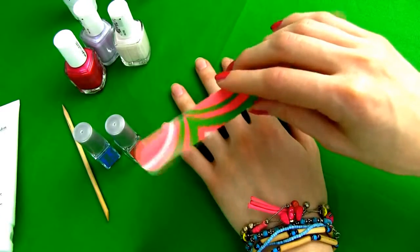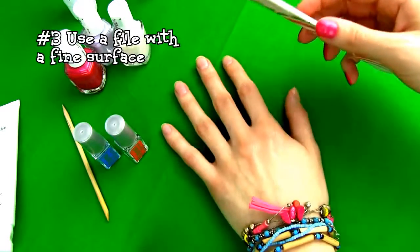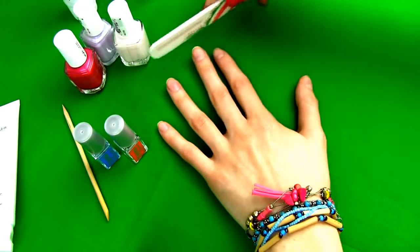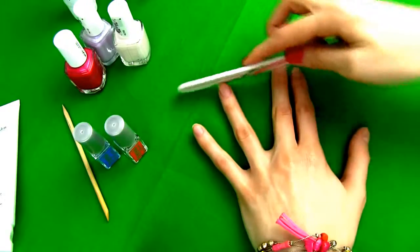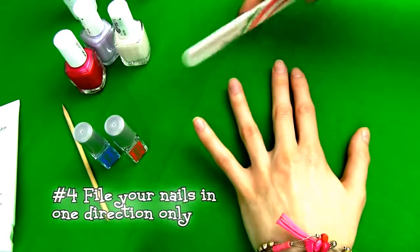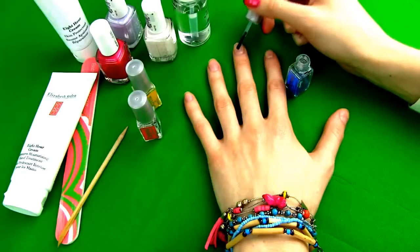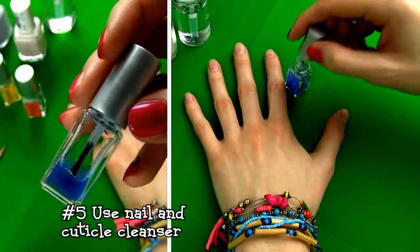When it comes to filing, make sure you use a file with a fine surface. If your nails are peeling and they break easily, maybe your file is too rough. A rough file causes small fissures and cracks, making the nail weaker. To reduce the risk of breakage, it's also important to file the nails in one direction only and never go back and forth.